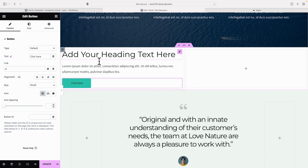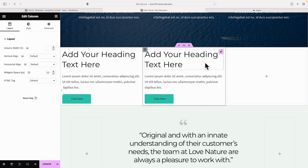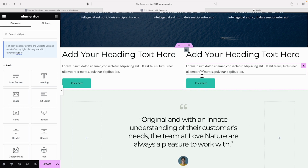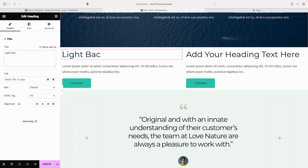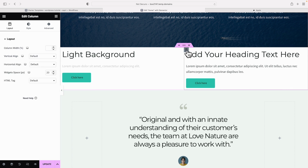And then I could do the same thing over again. Or what if I just did this? I'm just going to right click, duplicate, and then I'm going to go ahead and right click, delete on that one. So now we've done it twice and it took a lot less time. Okay, so now I'm going to edit this text. I'm just going to make this our light background section. And I might make this text a little shorter, just about that long. And then this will be our dark background.